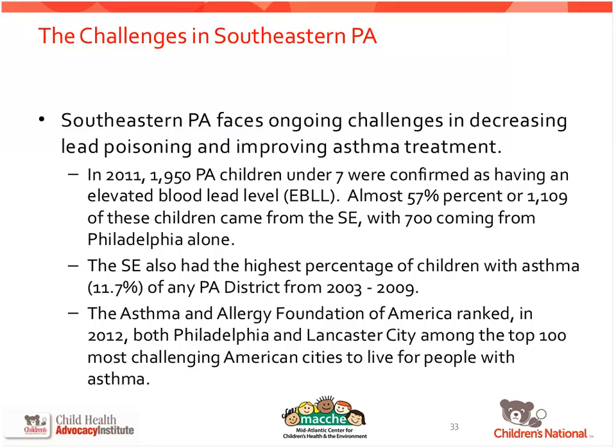So our program strongly agrees that the home can have a huge impact on the health of its inhabitants, and Southeastern Pennsylvania faces some ongoing challenges in this area, particularly with regards to decreasing lead poisoning and improving asthma treatment. So to provide you with a sense of the great need in the region, which is not limited at all to urban areas, it certainly affects suburban and rural regions as well, I just wanted to highlight several statistics.